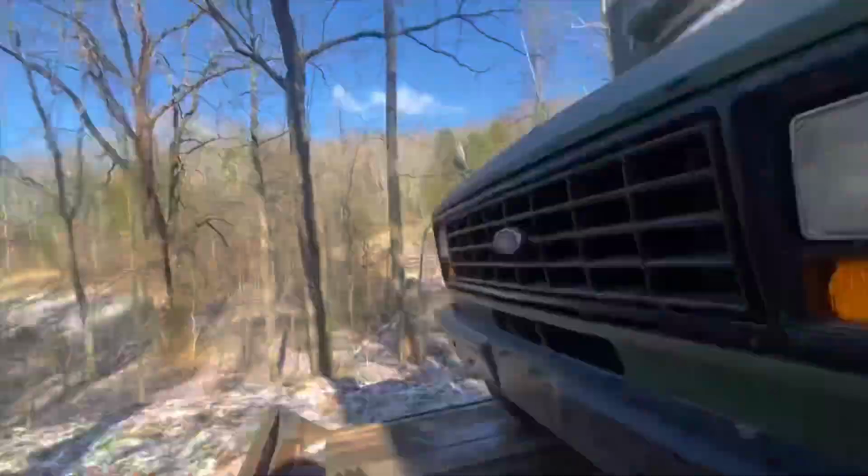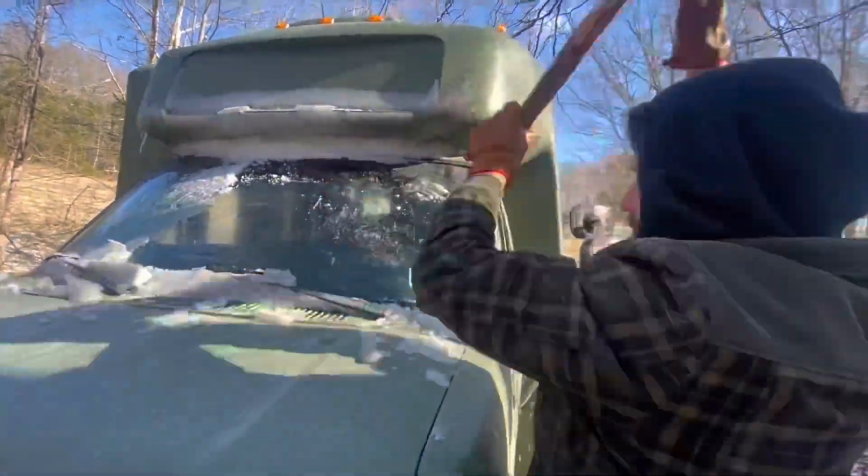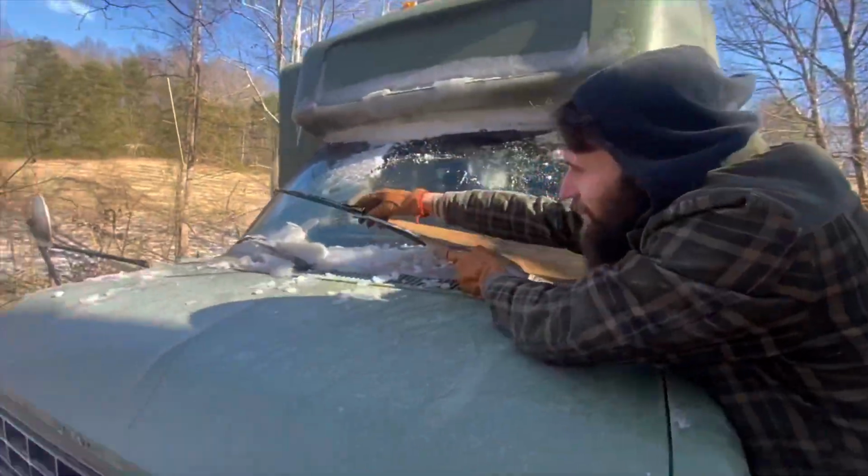Lastly, we had to clear the windshield of the ice and snow from the storm the day before and turn on the bus.